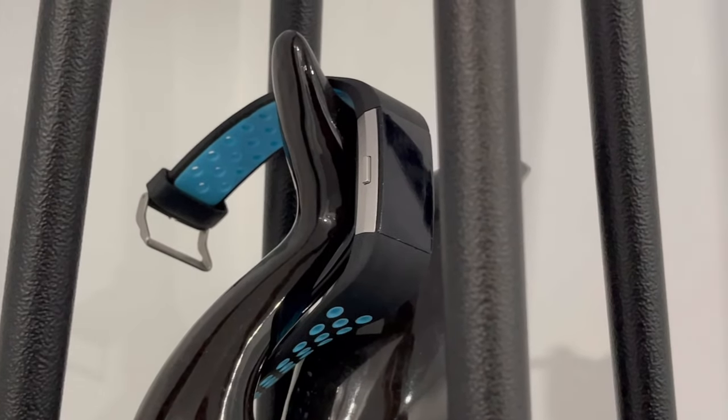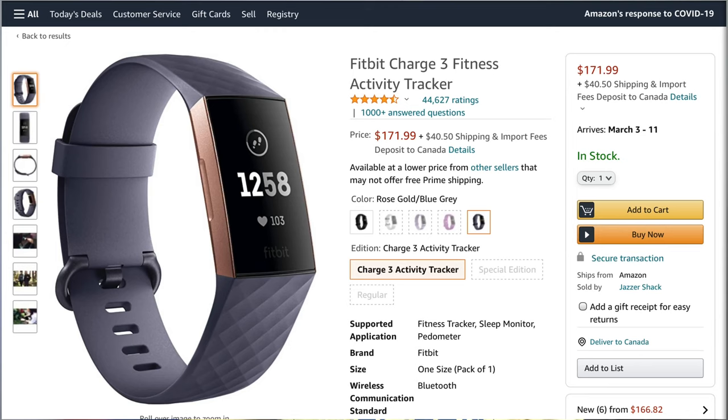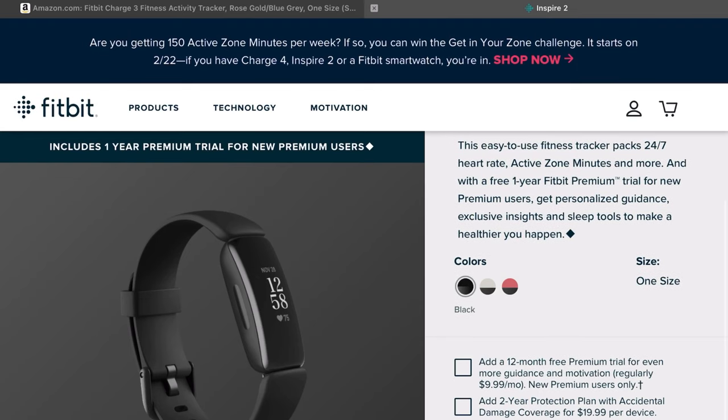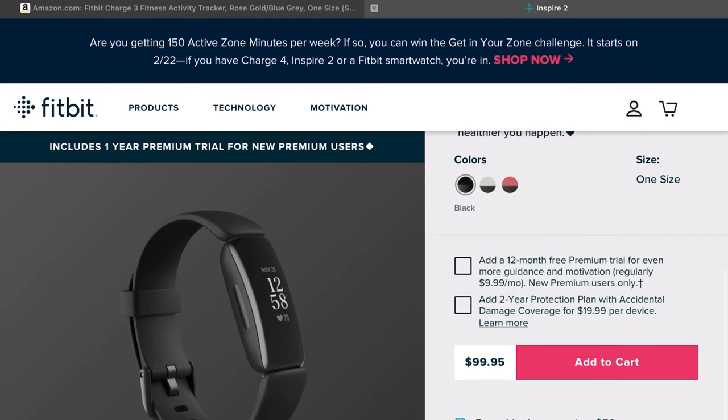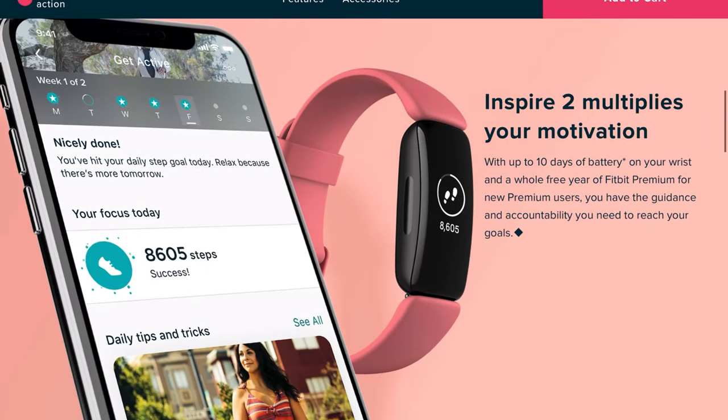But despite all this, I still can't recommend the Fitbit Charge 2. The reason that I can't recommend it anymore is just the prices. Like, with the Charge 4 coming out, you can find the Charge 3 at really good prices, used or refurbished on Amazon and eBay. But even if you don't want a used or refurbished watch, the perfect alternative to that is the Fitbit Inspire 2, because it's basically followed in the Charge's footprints, and it's sort of just taken over that spot.